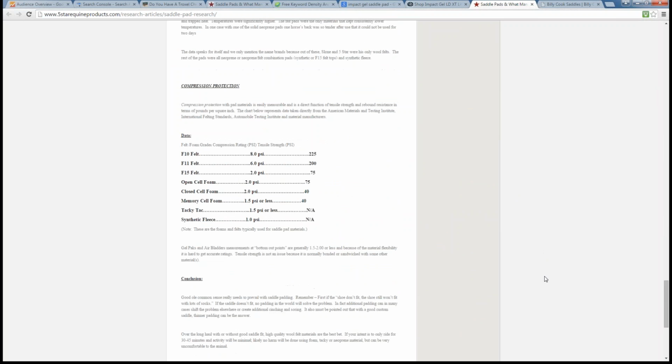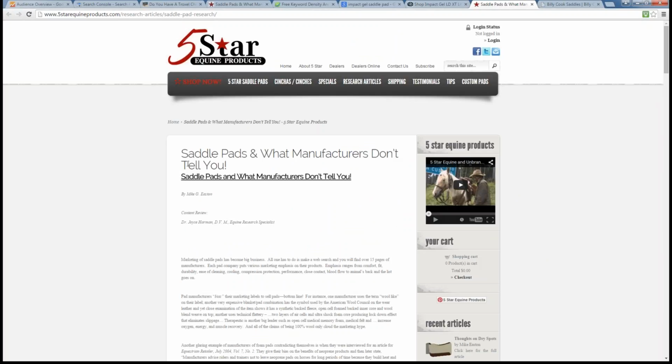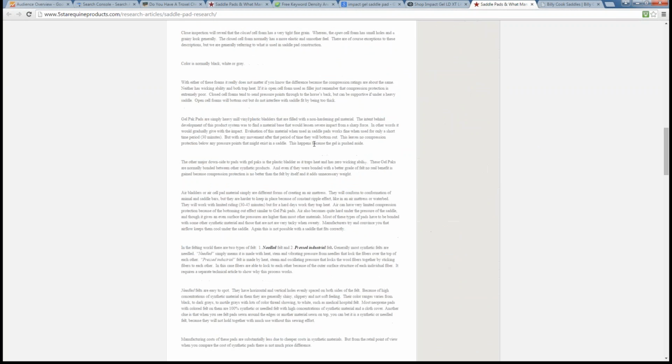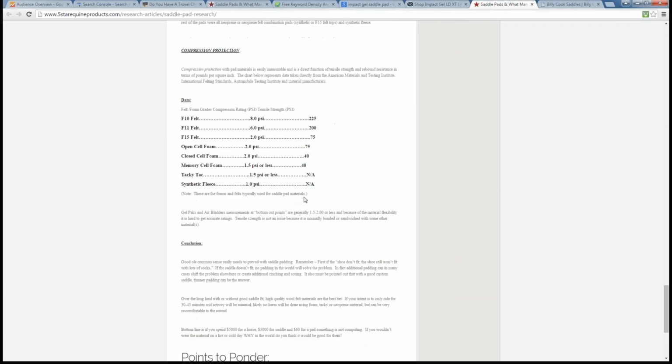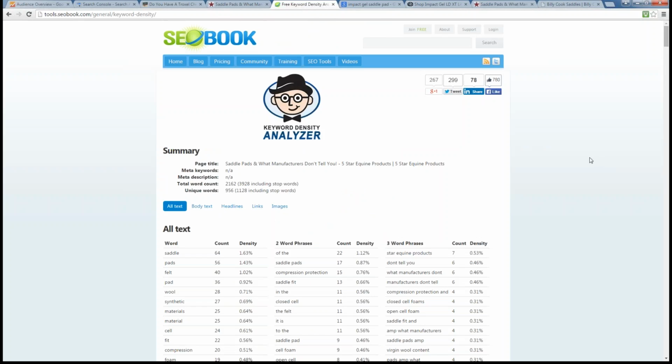Now, also consider whether the article or the page is specifically centered around what you're going to be talking about. You know, this is really about saddle pads in general, whereas yours is specifically about impact gel saddle pads. So with yours being a little more targeted than theirs is, it is possible you could match their ranking with less content than they are using. However, I would still use this as a little bit of a reference for something like that.